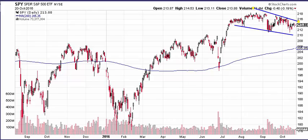Let's look at a few charts tonight, and I've got a couple of stocks that I wanted to throw your way as some potential stocks for purchase tomorrow morning, Friday morning at the open. But first, let's look at a couple of indexes here. We're looking at the Spiders, the S&P 500. This is the proxy for the S&P 500.